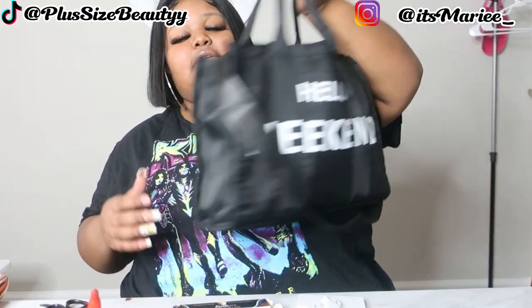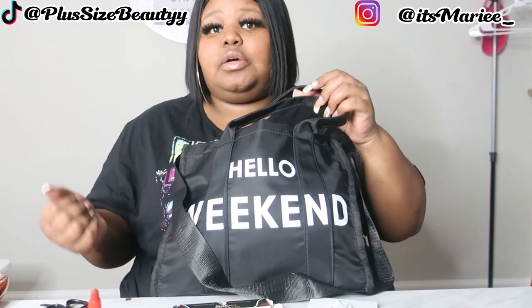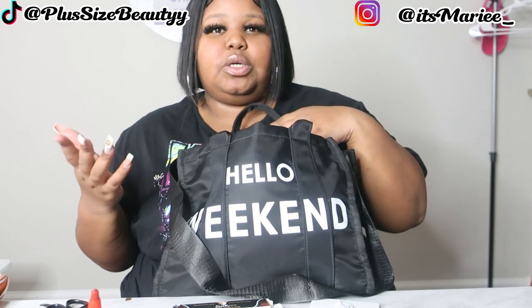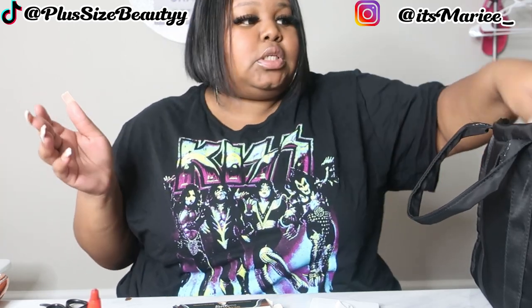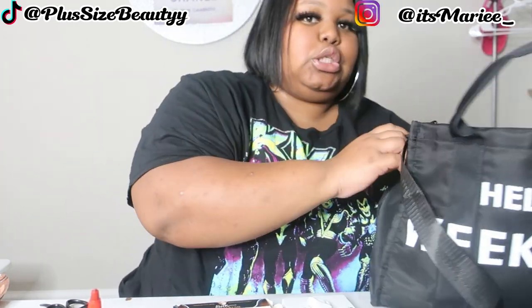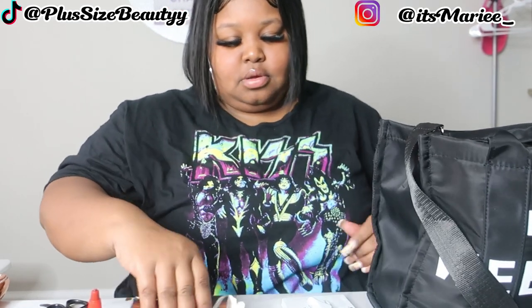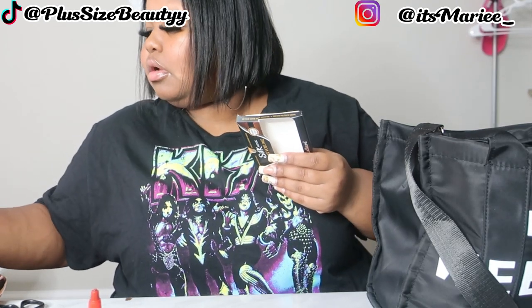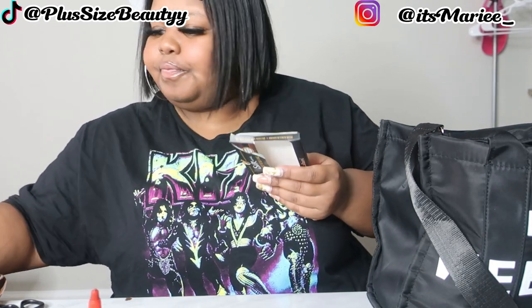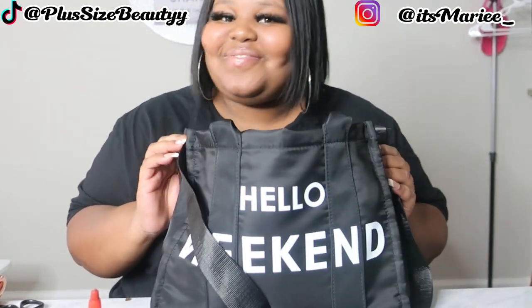So I had to make sure that everything would fit into this bag, only because I didn't want to be holding stuff trying to get content. It just would have looked like a lot was going on and I was a one-man shop. Never want that. So let's just go ahead and get into the goodies, the bag. My bad, y'all, I had to put my lashes and stuff on before I made this video. So let me turn this off. All right, so let's get into the contents of the bag.